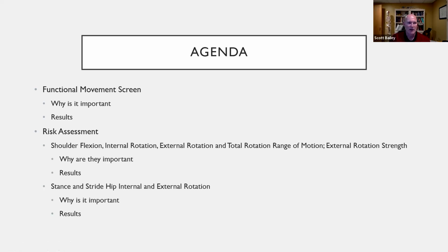So the agenda tonight: I want to go over what we will be covering. First, the functional movement screen and why it's important, and the results of the functional movement screen, as far as a breakdown of the athletes and how the athletes scored as a whole. Then we'll go over the risk assessment that I did, which is looking at shoulder range of motion in lots of different ways. Also looking at hip rotation range of motion, and also rotator cuff strength and shoulder strength, and why that's important, and some sports medicine research to back up some of those values as well.